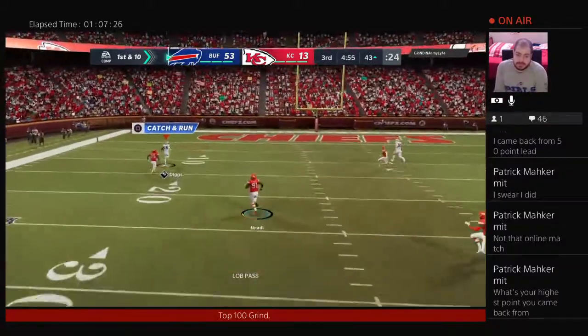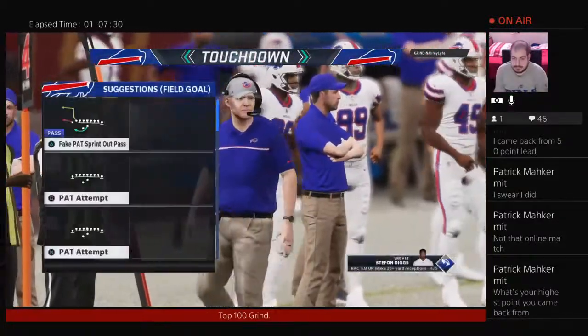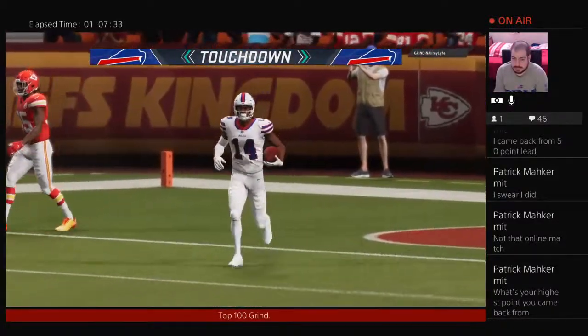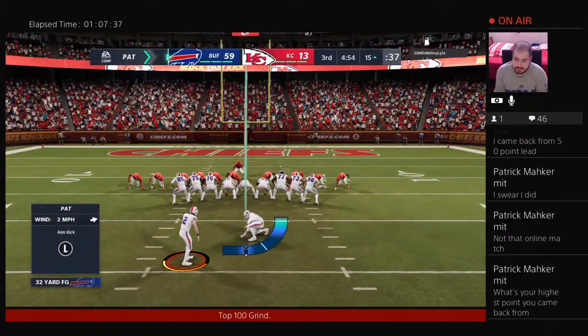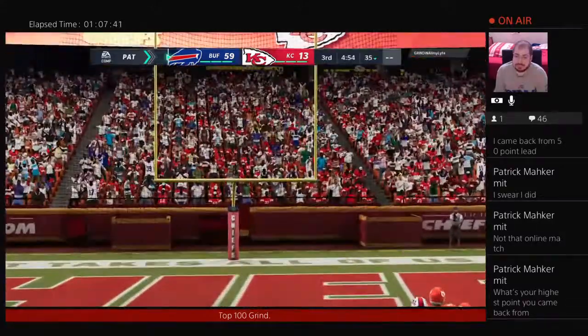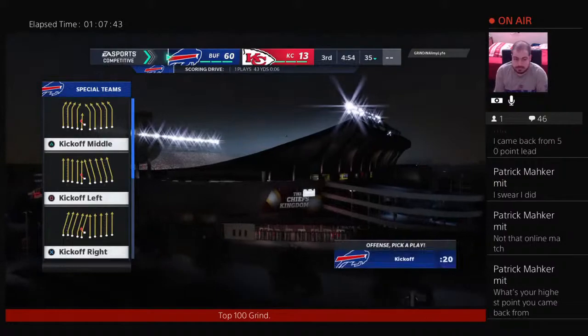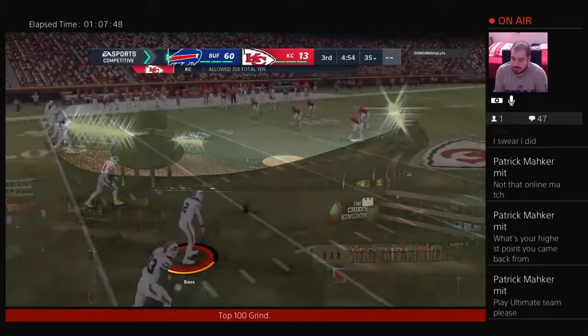Going deep for Diggs. And he'll take it into the end zone for a Buffalo touchdown. Number 14. Stephon Diggs. 43 yards. And this offense continues to pour it on. And the lead grows even larger here in the third quarter. The score, Bills 60, Chiefs 13.